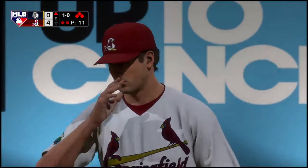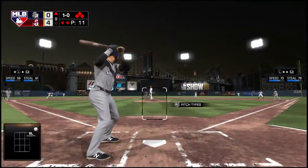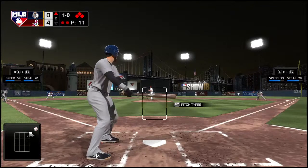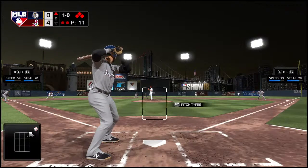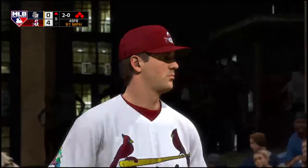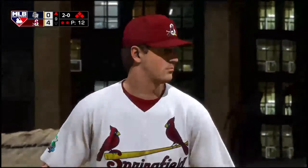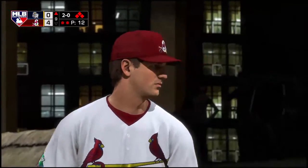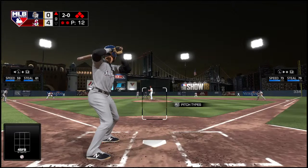Mayers, playing here in his age 26 season. He throws a 4-seam fastball, a slider, a changeup, and a 2-seam fastball. And he misses low with it, 2-0. Putting himself in a pretty bad situation now on 2-0, and the base is loaded. He basically doesn't have much of an option but to challenge him right here.